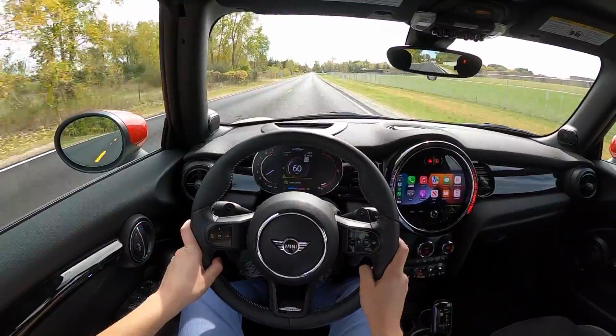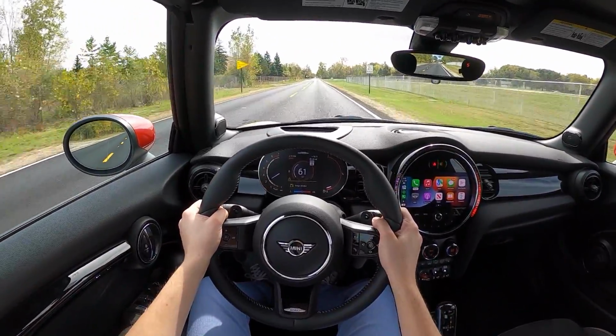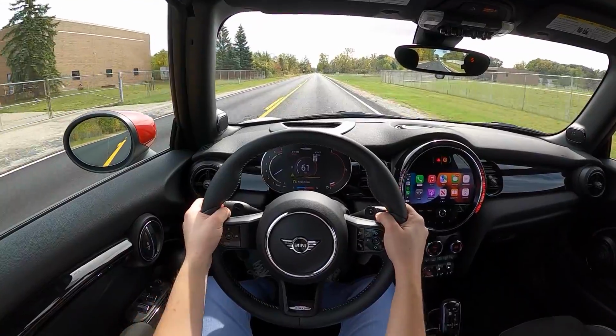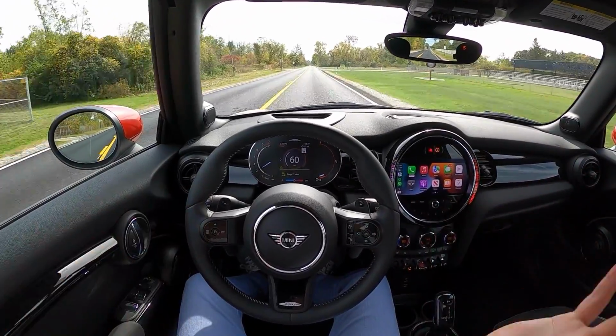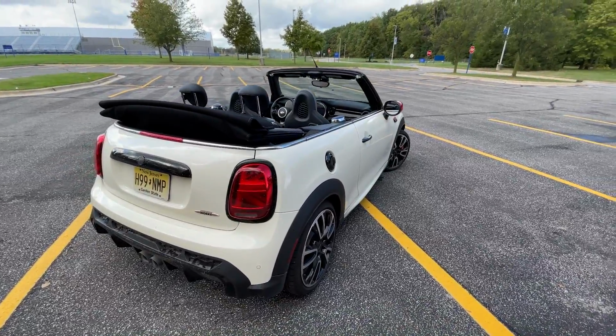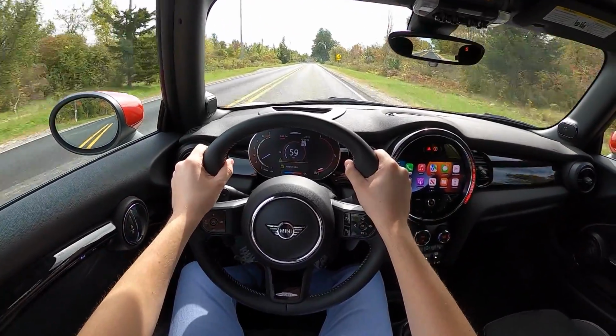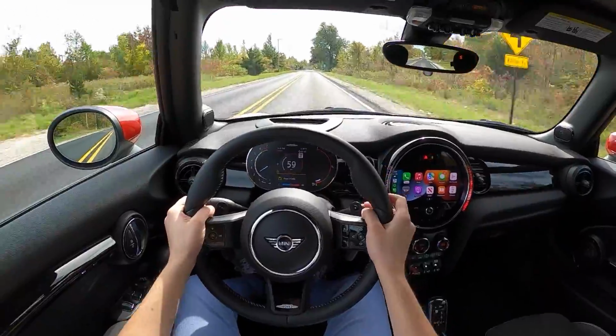Proper hot hatchery. I love when we have hot hatches. They're my favorite segment of car, just because you've got so much character just wrapped up in this tiny little platform. They're so much fun to just rip around, whether that be if you're ripping around corners or just going in a straight line, hot hatches are fun in every aspect.